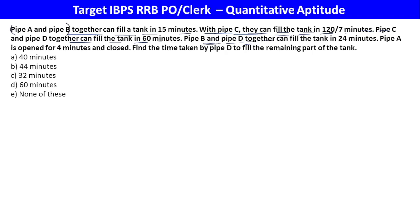Right. B and D. A opened for... A and B work together, it takes 15 minutes. A, B, C together work, it takes 120 by 7 minutes. A, C and D together work, it takes 60 minutes. B and D together work, it takes 24 minutes.